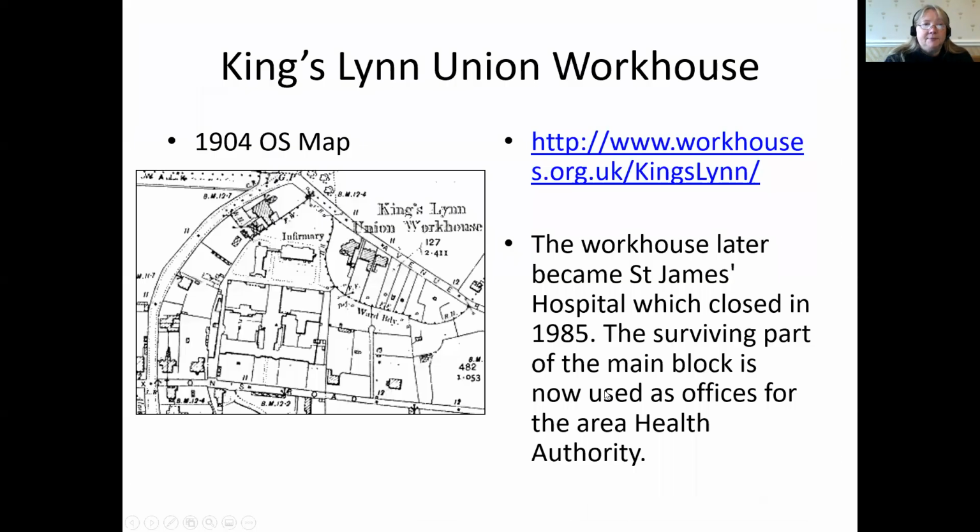that was the workhouse. Now there's a wonderful website with people who are clearly dedicated to finding out all the details about workhouses around the country, and they have researched this. So you can click on this one and find loads of information about King's Lynn Union Workhouse. It talks about how it became what you might know it as now, St James's Hospital. Oh, but that closed in 1985. Now it's offices for the Health Authority. If only I read my own notes.